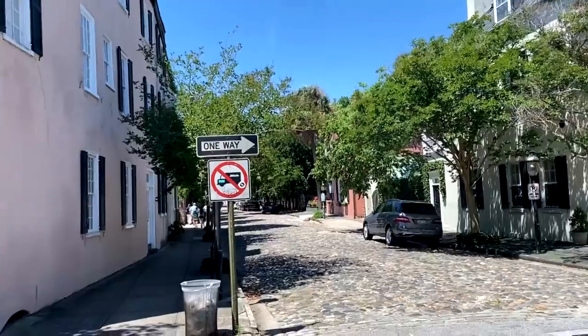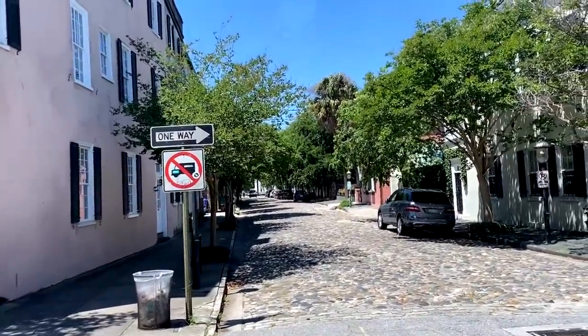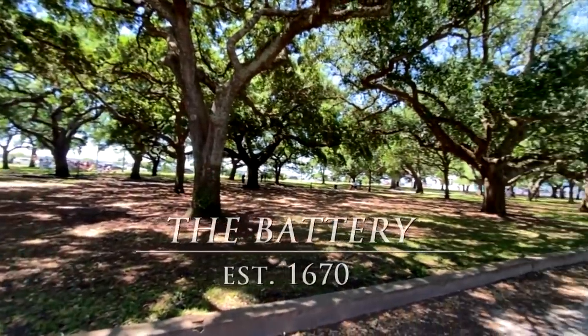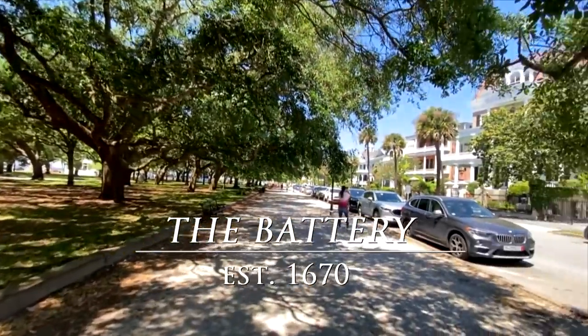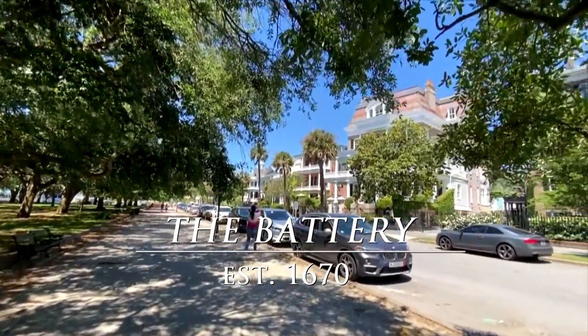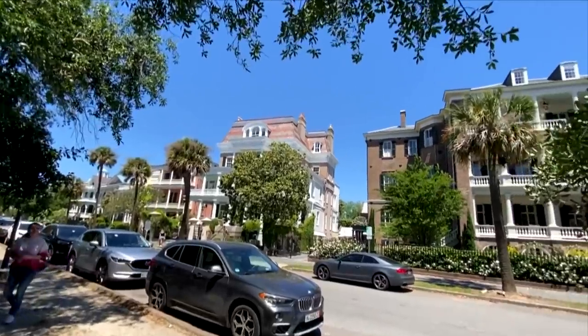Everywhere you turn in Charleston, you're struck by majestic architecture. No place more than the Battery. The Battery in Charleston has been home to the uber wealthy since the 18th century.